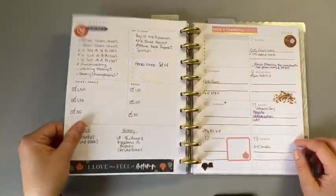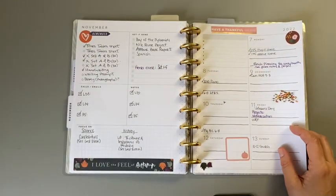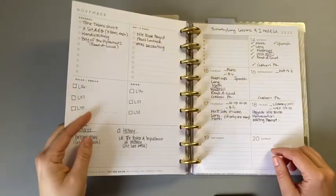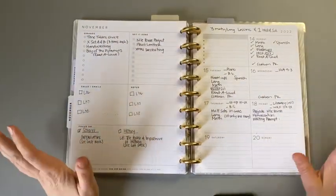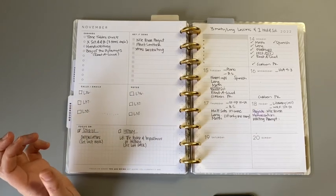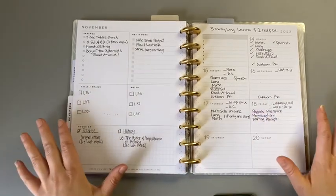So I just kind of kept going with that and had most of homeschool over here. And now I have this current week set up. I don't really decorate homeschool yet. I probably will start because I do want it to be holiday themed, but I really like this idea.